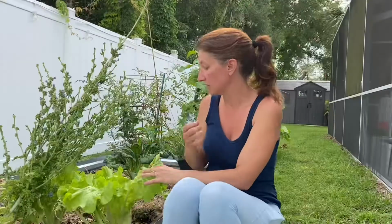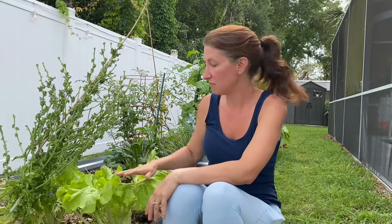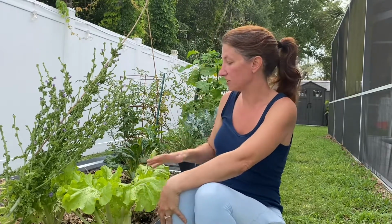romaine type lettuce. Now they get eaten alive, as you can see, but if I keep clipping them and clipping them, they just keep growing and growing. It does not seem to matter how hot it gets or how much rain it gets. So this is one of my favorites.